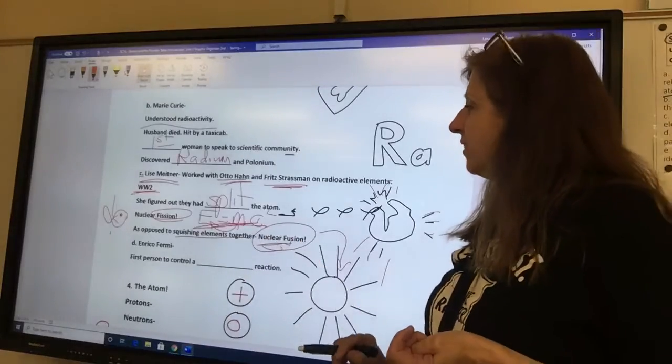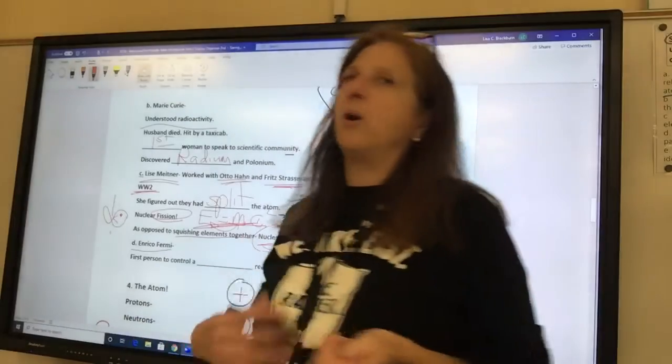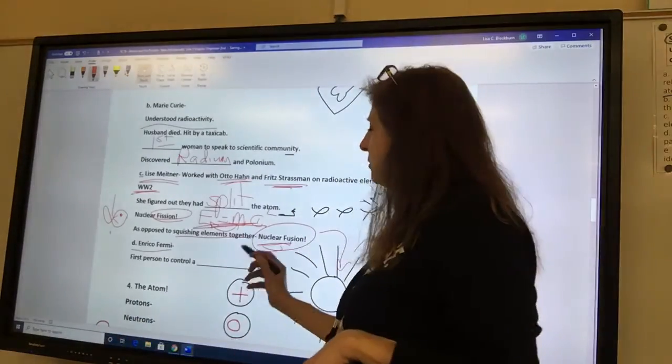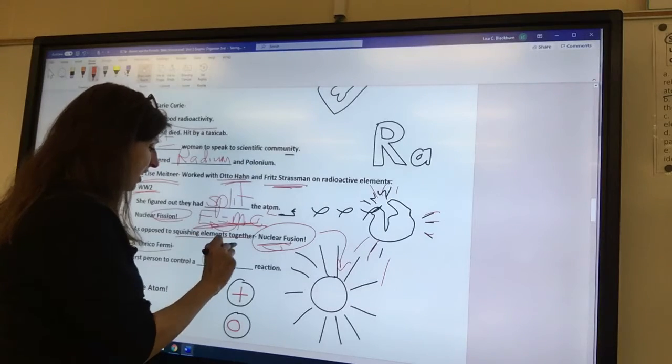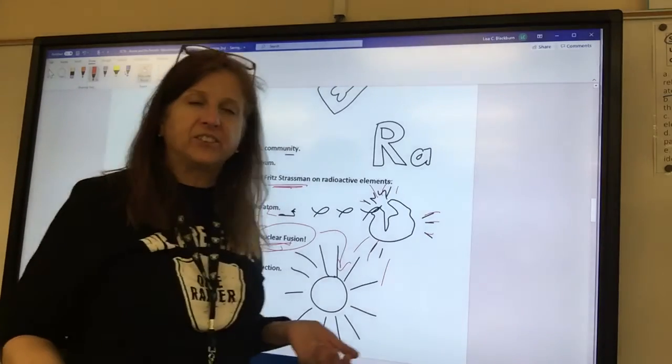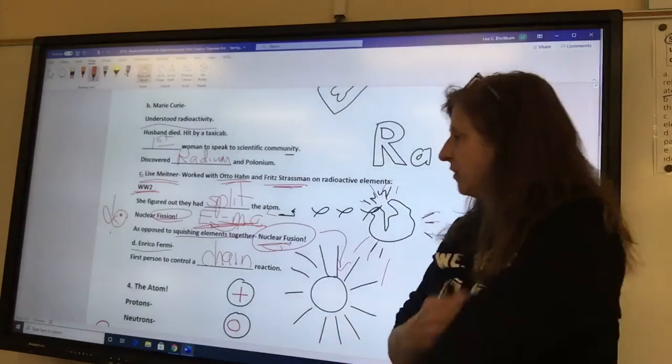It makes sense. So the next guy who came along was Enrico Fermi, and this was actually part of making the bomb too. He was the first person to control a chain reaction. So to get the bomb, you have to have enough stuff to make it, called critical mass, and then it has to have a chain reaction.